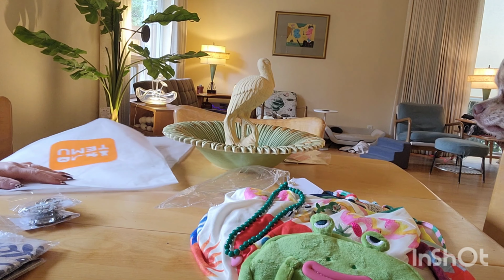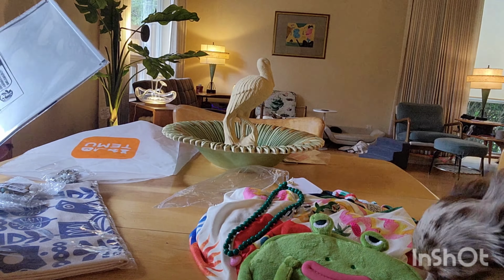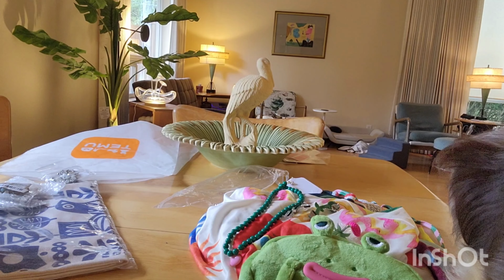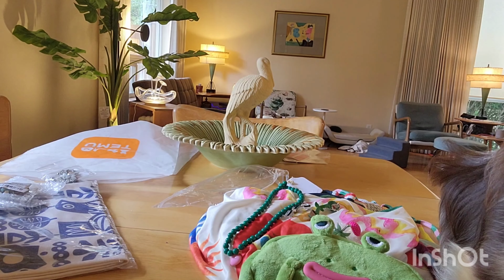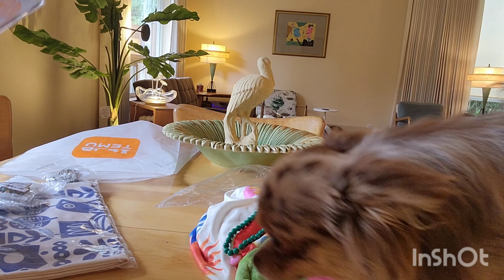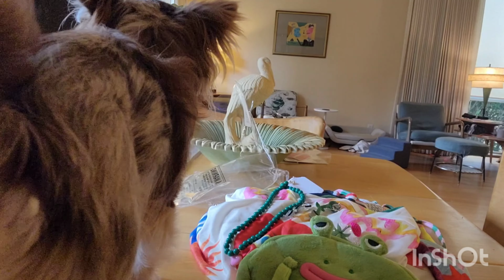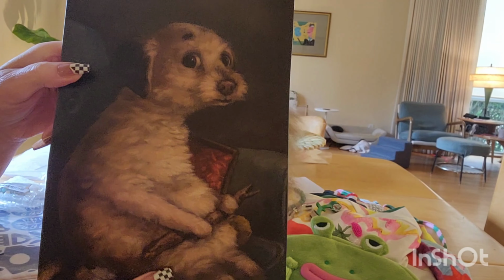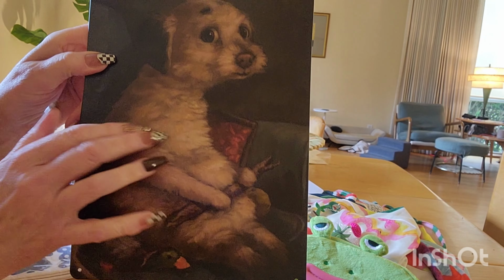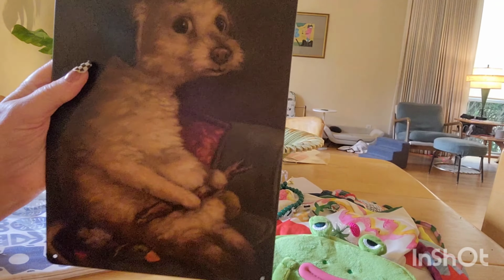So, then this is the one I got. I thought this was going to be on a canvas. I got this for Baby Retro's birthday coming up. I thought this was going to be on a canvas, and it's on a metal sign. This looks like Lex, her dog. But it's on a metal sign. I guess it could. A bent metal sign. It's bent, too.